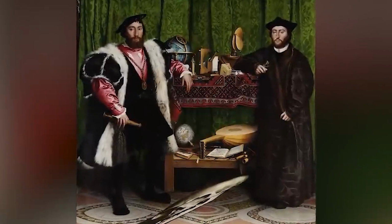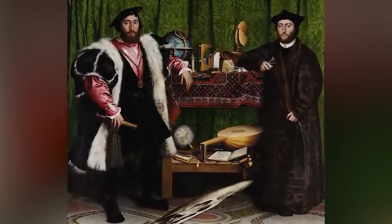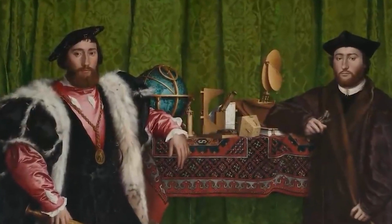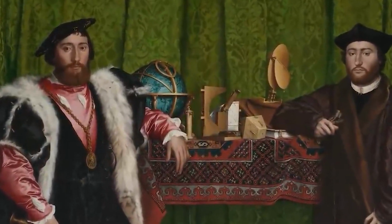This one might not exactly be old enough to be considered ancient, but this is my list and I definitely believe this one still belongs. The Ambassadors by Hans Holbein the Younger was created in 1533, and at first glance it just seems like a nice painting of two men, two ambassadors, but that is not the case.